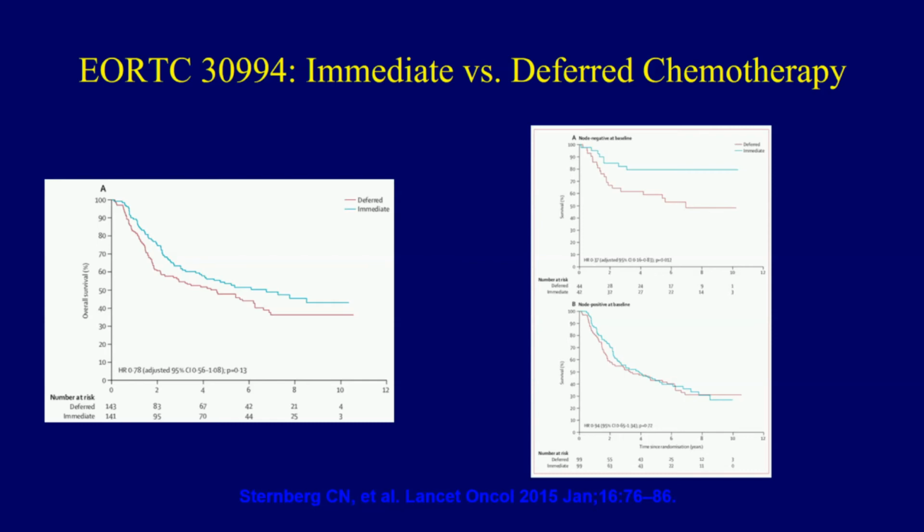Some of that may have been based upon the populations they were looking at, the fact that they had difficulty accruing, and the fact that it would be hard for me personally to put somebody with positive lymph nodes on a trial and think that they may not receive adjuvant chemotherapy. So we see that these trials have been hampered by the growing enthusiasm for neoadjuvant chemotherapy, which has led us to push chemotherapy more and more. For a patient who didn't have it in the neoadjuvant setting, you could consider cisplatin-based chemotherapy, and there's a potential that it may help.